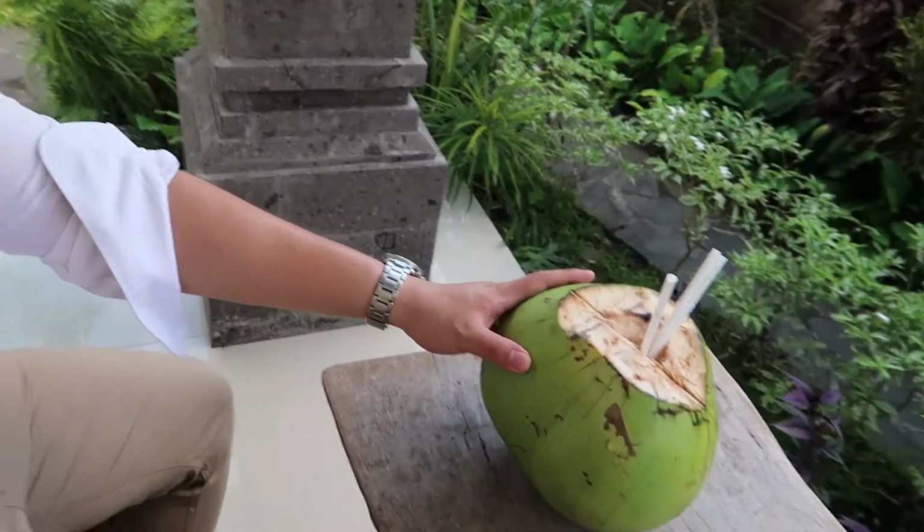You use people's place to take photographs. As a courtesy, just show some love by buying some local delights like this. But anyway, it's not very expensive, just that as a courtesy you just buy stuff.